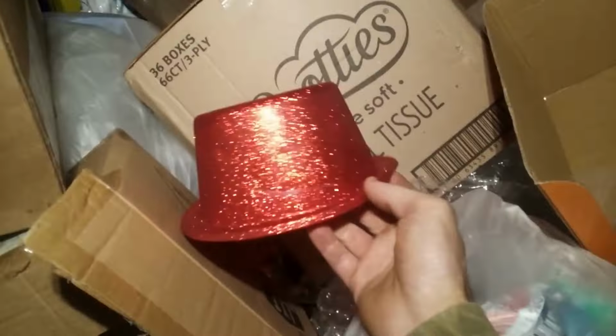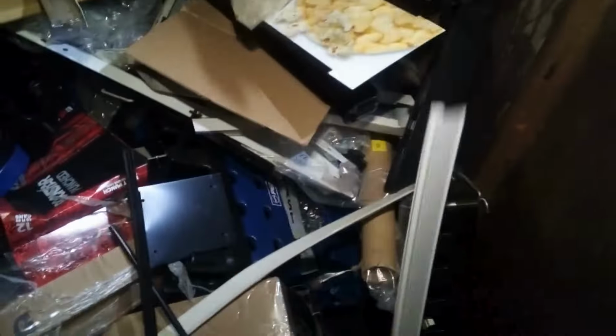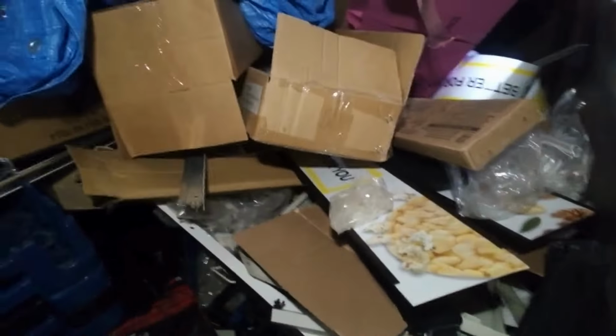I don't see anything over here. What do you got? That's a stylish hat right there. I'll take the hat. Alright, we gotta grab this for scrap. Alright, we got a container and this crazy thing. I have no clue what this is, so what's in here? Are all those boxes empty? Oh, here we go. So what is this? It's probably just gonna be scrap metal. It's shelving, it's gonna be scrap.